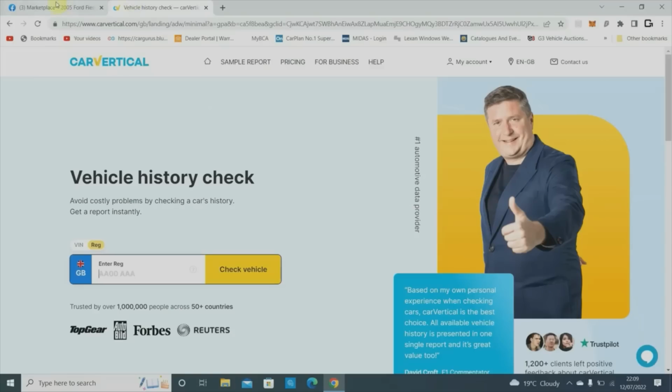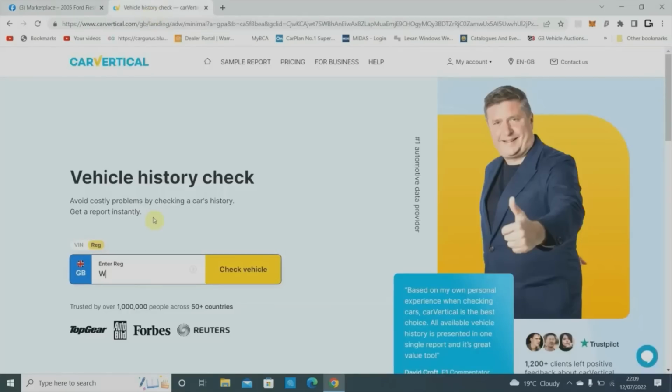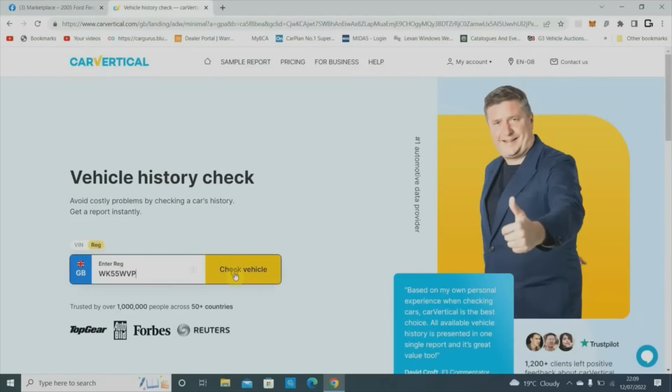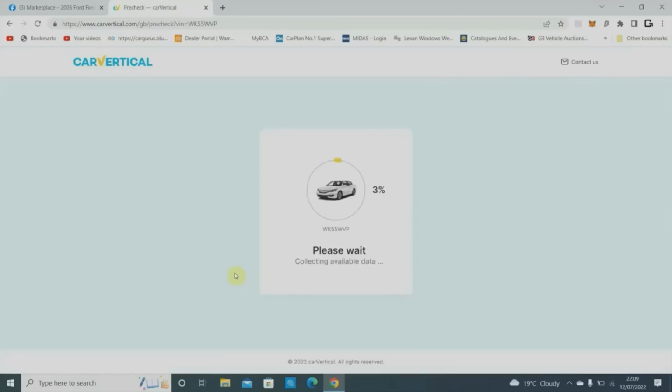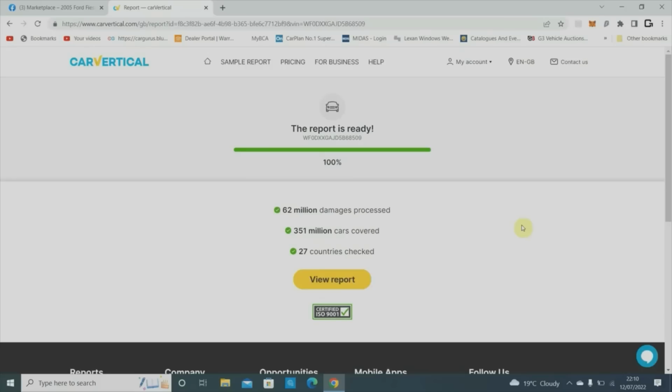So all we do is stick in the reg. So here we have WK55 WVP. WK55 WVP, just double check that was right. Let's see what we find out about this car. So let's quickly come back to say it can find the vehicle so we can get a full report. In no time it's checked through those data points and we have a report.